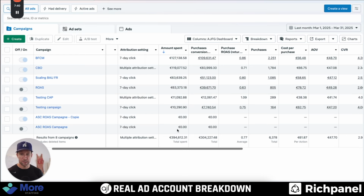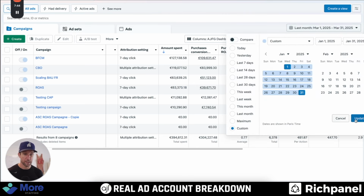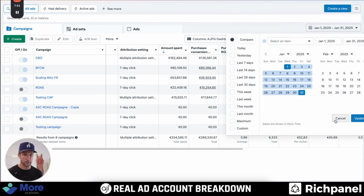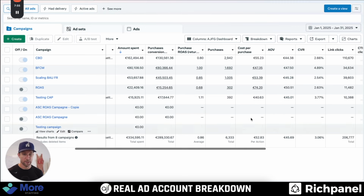But what you can see, right, 394 before the tROAS bidding, way back in January, like we saw, it was closer to 330. There's no ROAS bidding in there, I don't think yet. Oh yeah, it just started back then, so you got 22K, and it really seemed to add meaningful amounts of spend at a total performance. In this case, you're at a 0.86 ROAS over that time.